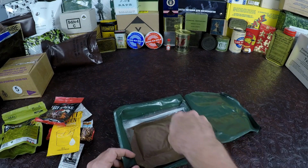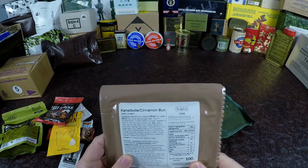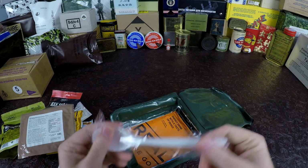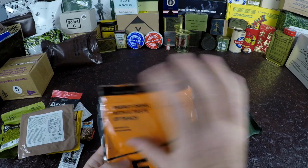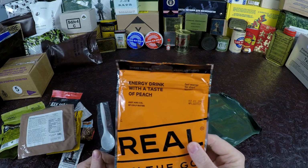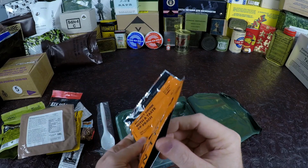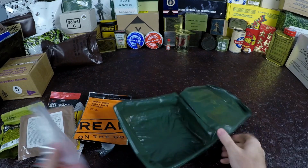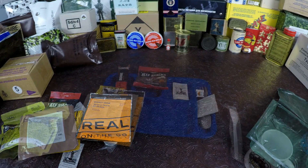I'm not big on the garlic, but we'll give her a try. Here we have a cinnamon bun. This is a Bridgford. Standard issue spoon. We have a drink. This is peach. And this is in a gusseted bag, so it still stands. We have a trash bag, and that, my friends, is all of it. Let's go ahead and get her started here.